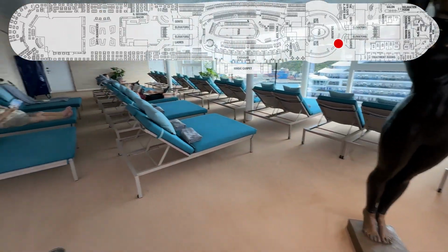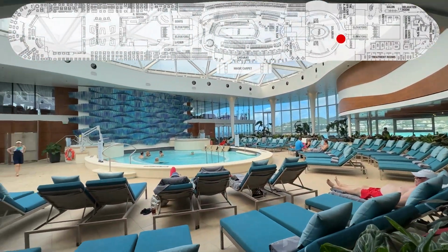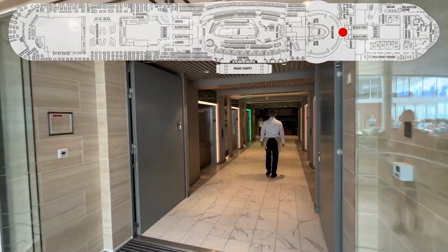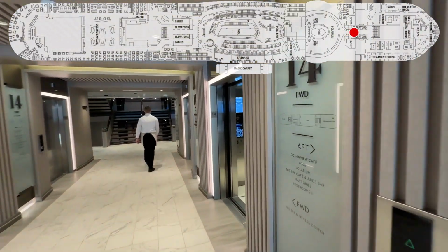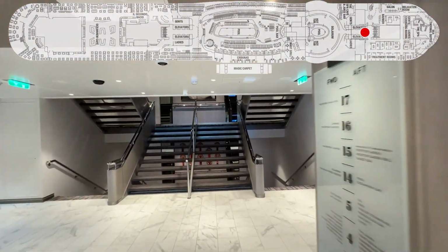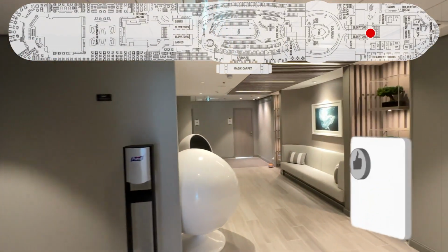There are more public restrooms in here. It's pretty, right? Really elegant looking. Keep on staying to the right. Give you an update of where we are. We're right here. Now, if you remember, we've already covered the spa, so we don't have to go in there. We will go over here.